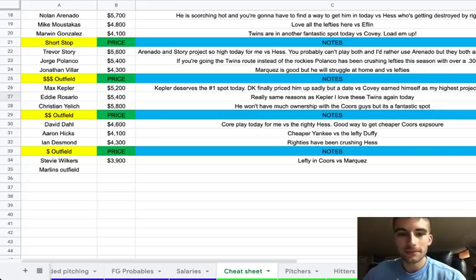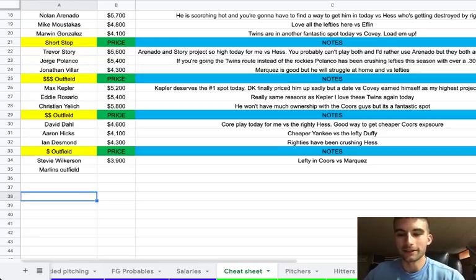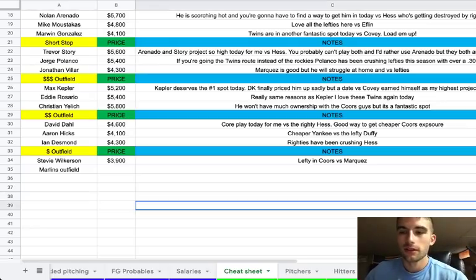But in the value outfield, you have Stevie Wilkerson, 3,900. I remember back in his 2K days when we were playing him a lot, but he's been doing very well, and he's going to be a lefty in Coors versus Marquez, and I think it's an okay spot for him. I'm not going out of my way to play him, but don't mind him. And then the Marlins outfield, Garrett Cooper, Brian Anderson, Curtis Granderson, they're all played for me, just as one-offs.